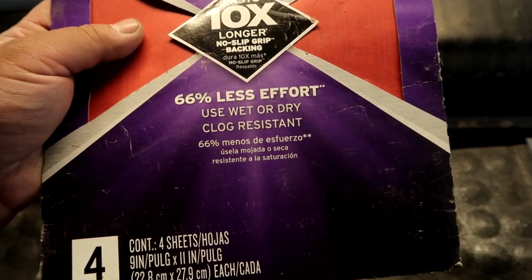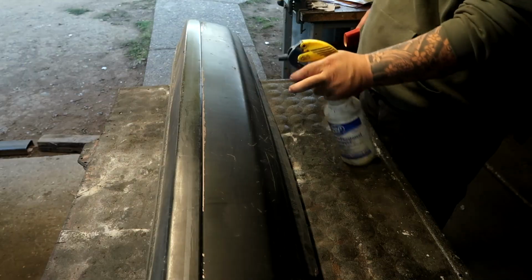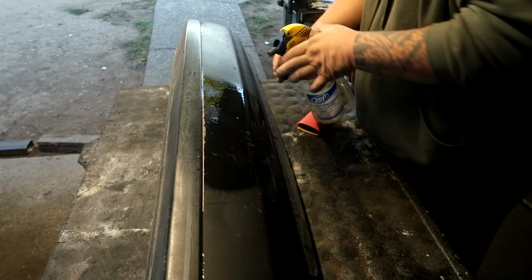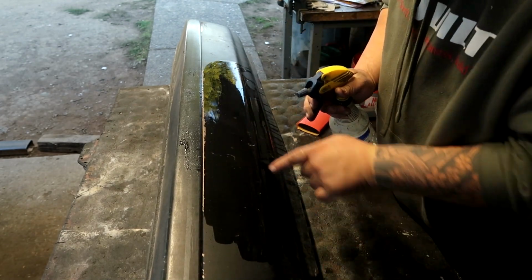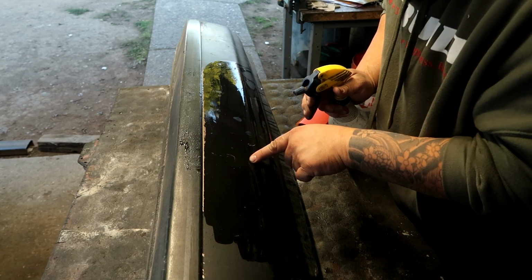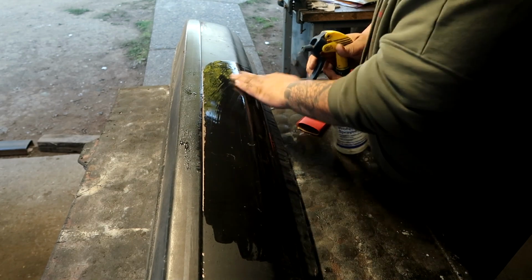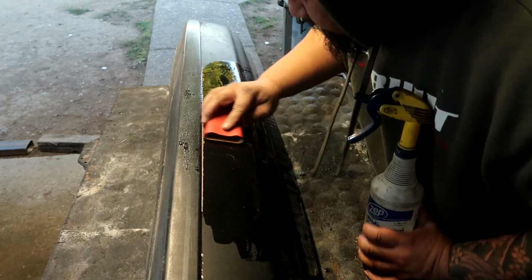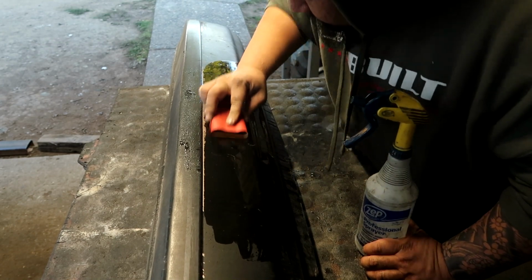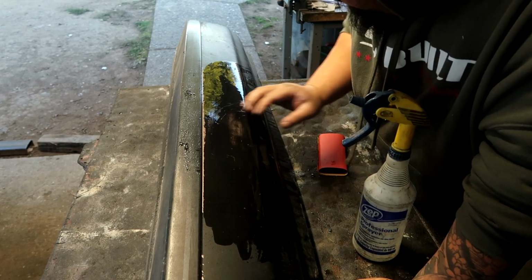This is a wet or dry. And you know what? I need to find my little soft block so I'm not digging this with my fingers. This is a very light coat because I can see the brown through the black. Let's see if this will sand off easy. Okay. That did not take much effort at all.